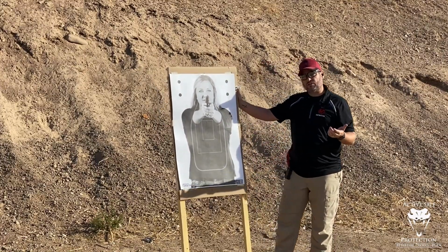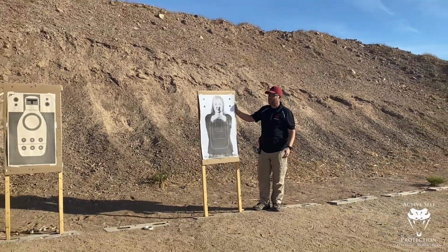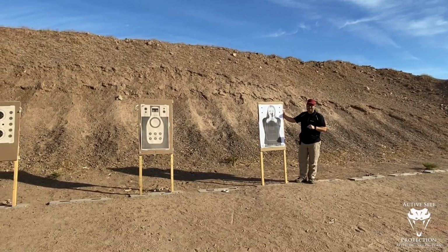So which target is the right target for you? Depends on what I'm working on today. And what you're gonna see as we work down these targets in videos ahead is that each one has its purpose. So go buy them, guys. Go buy packs of these so that when you go to the range, you can do the things that you need to do. Hope it helps you.